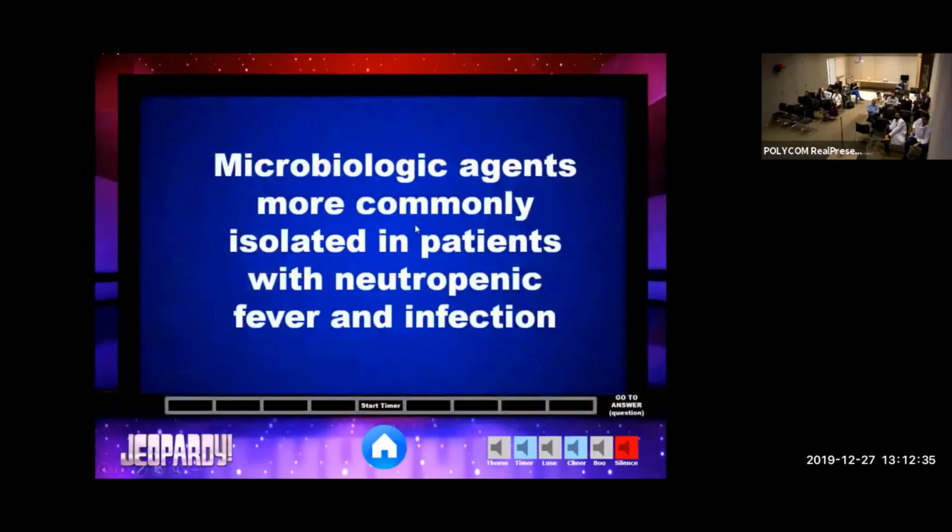All right, so microbiologic agents more commonly isolated in patients with neutropenic fever and infection. It's very easy. So, tell me the examples because you may be wrong. It's all the gut bacteria mostly, the oral. What is the most common agent? So that's the wrong answer.